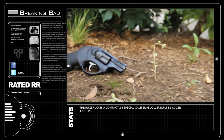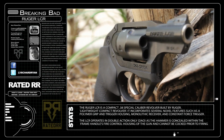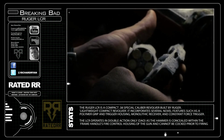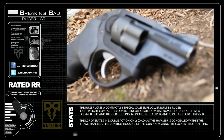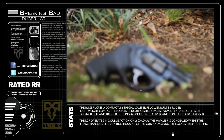The Ruger LCR chambered in .38 Special is introduced in season 4 when Walt purchases the revolver from an illegal arms dealer. Walt takes it with him on many occasions, as well as when stuff hits the fan when he pulls it out of the coke machine at the car wash. Eventually, he drops the revolver in the desert in the standoff with Gomez and Hank. The Ruger LCR is a double-action revolver that utilizes a monolithic frame as well as a stainless steel cylinder.